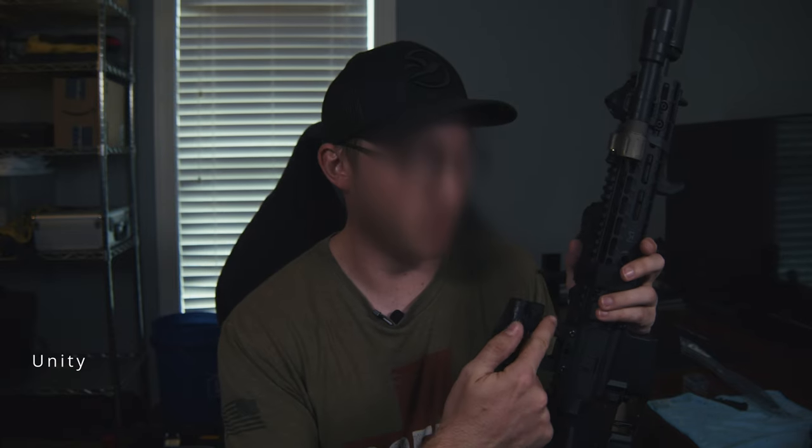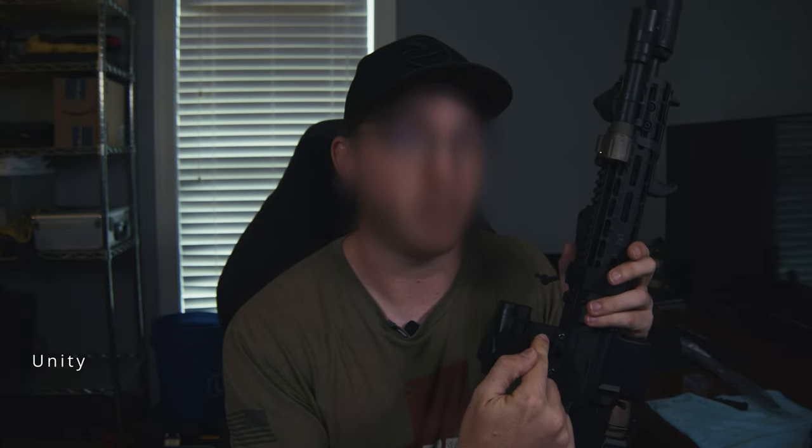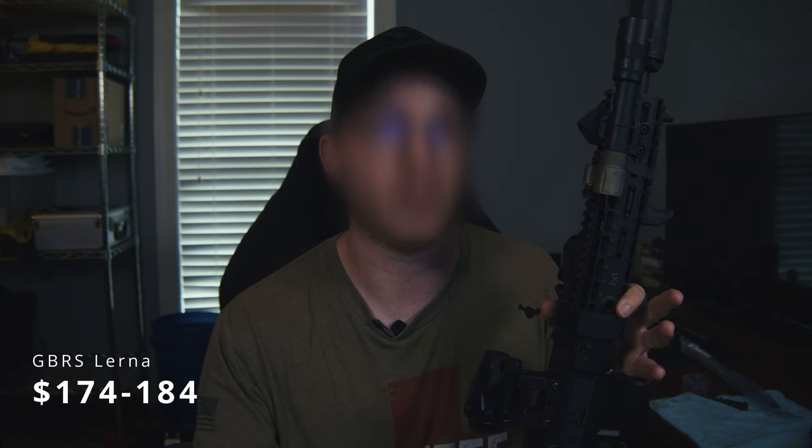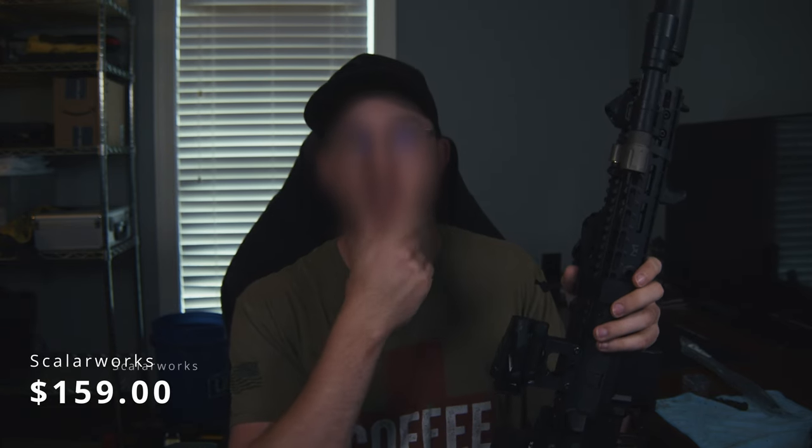Well, if you're on a budget, maybe just don't get risers, because they get expensive. At the time of filming this, Unity, this mount right here, is $205 for this one mount. The GBRS Lerna, which is the standalone single optic mount, is $174, so it's $30 cheaper. The Scalar Works, I believe, was $169. See, the Leap 01, which has the same footprint with just the mount at the 193, is $159. So it's the cheapest, it's also the shortest.